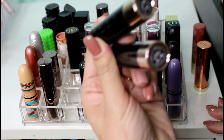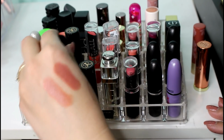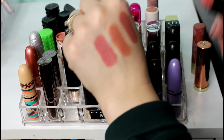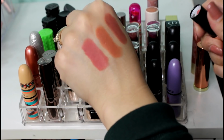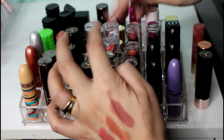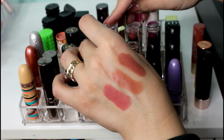What about an Anastasia matte? Petal Sedona, I think Sedona. Anastasia Sedona. This is another one I've been loving. It is a matte, but I don't know. That one I think I'm drawn to. I would really like to bring this.